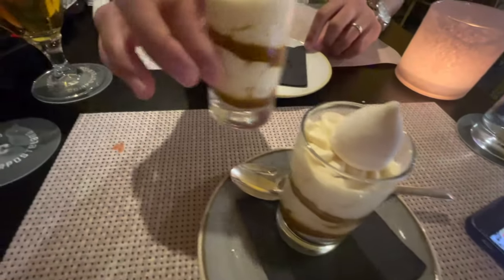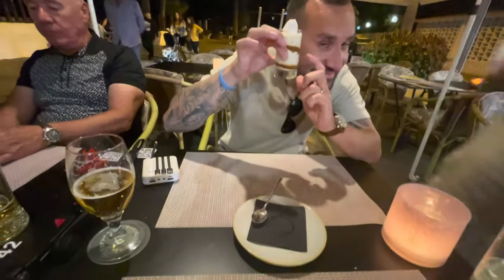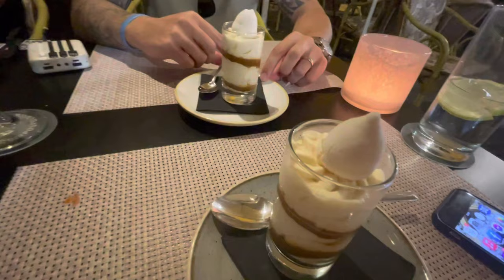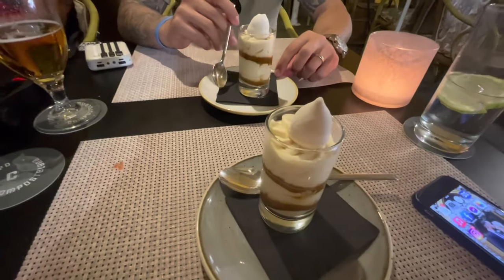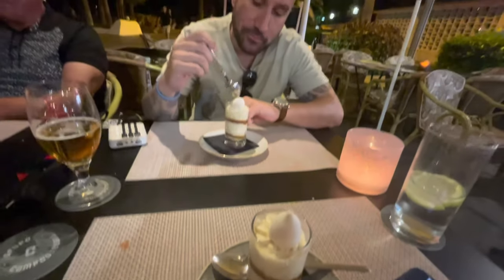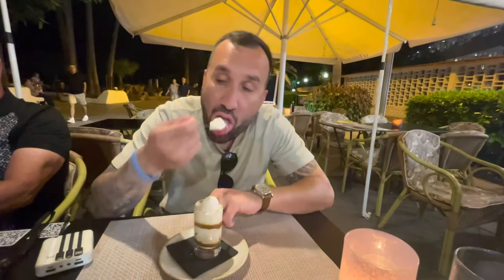And this is a traditional Canarian dessert. And the guy was just saying somebody came all the way from the south to try one of these the other day because it was meant to be amazing. So let's try it. Go on, Lee. Have a bite. Is that good?